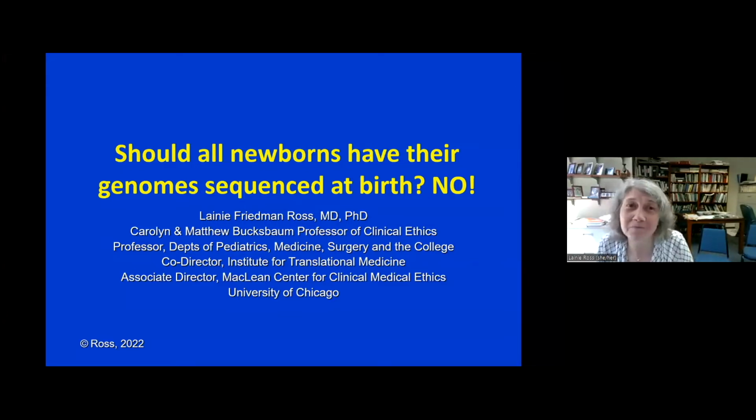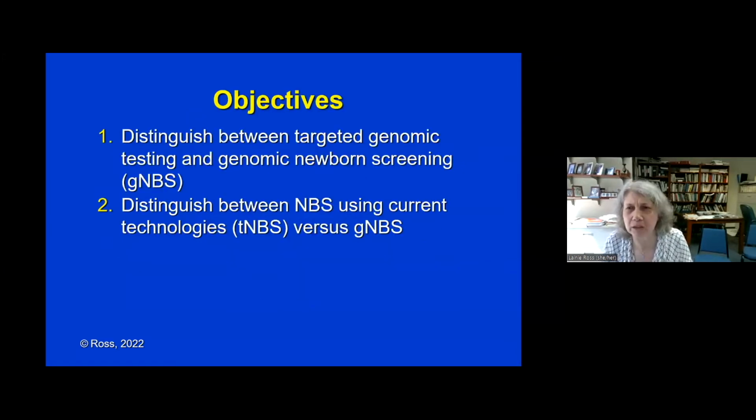For about 2 decades, Bill and I would debate a lot of issues, and I think actually he might agree with me today. So that makes this even more exciting to start. So I'm going to argue why all newborns should not have their genome sequenced at birth. But let me just begin with my 2 objectives, which are to distinguish between targeted genomic testing and genomic newborn screening, and then to distinguish between newborn screening using current technologies versus genomic newborn screening.